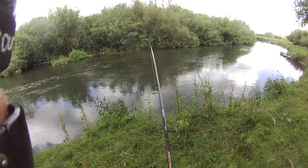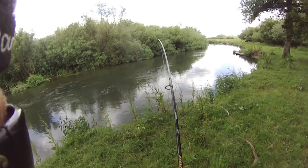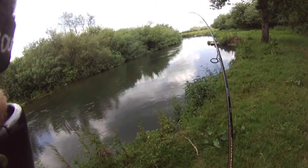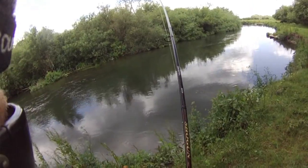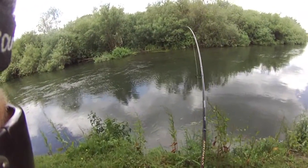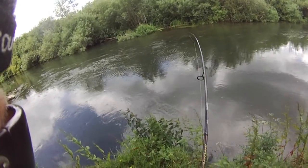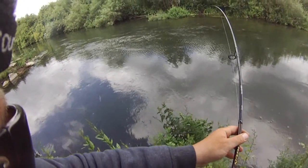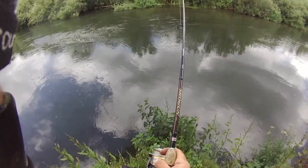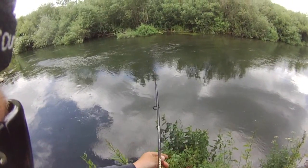Oh, he's going. Right, he's pushing some pressure on here. Just keeping with him. Oh, there he is. 12-pound bar. At least 12, maybe more. Oh, beautiful fish. He'll get his head up now. There he goes. Very powerful.